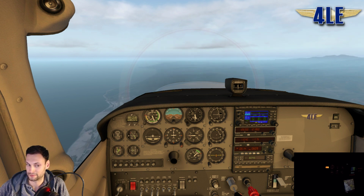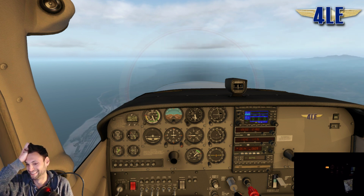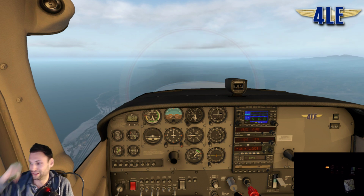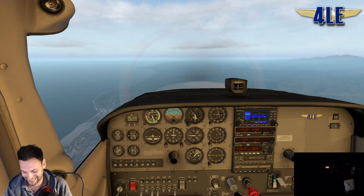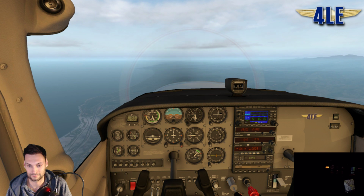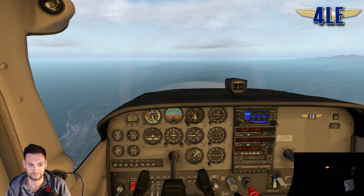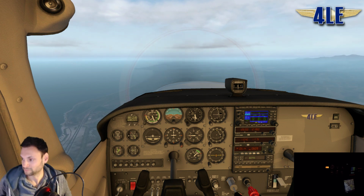I had an instructor do that to me in the 310 one time. He trimmed me out of whack, full deflection on every single axis. Oh, God. Elevator, rudder, full nose down. And there's no rudder trim in this, right? No, it's just the elevator trim in this one. So let go of the yoke. Wow. Magic. See how fast you came back to zero trim? Works like magic every time. Now remember what that feels like. Yeah, that was pretty cool.